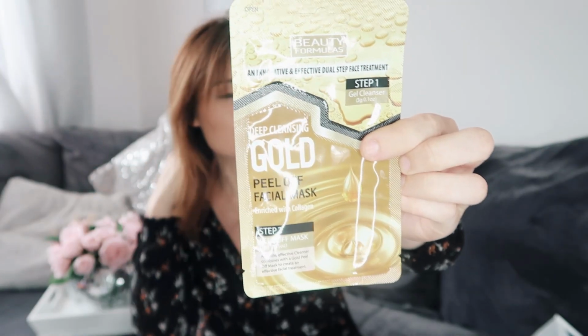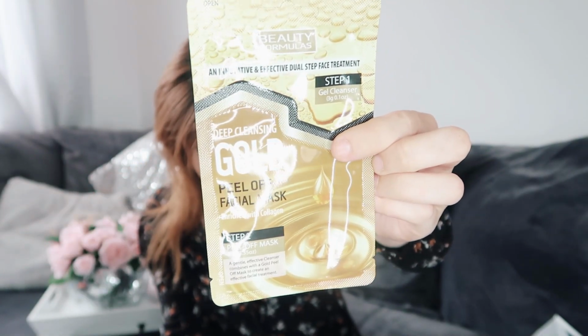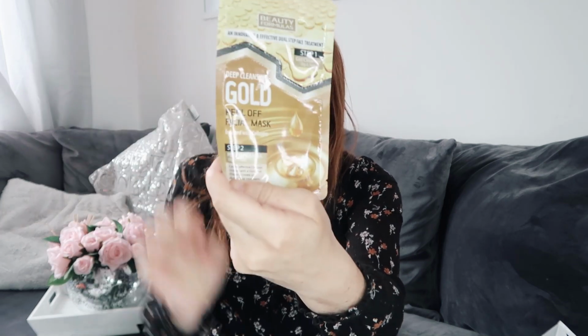Next up, I picked up this gold peel off facial mask. I think it was £1, really cheap. Might not have even been that much actually. No, it was £1. This is the kind of thing that when I'm in B&M for some reason I go around and think, yeah, get one of them, get one of them. And this is a dual step face mask, so it's got a gel cleanser in it and then it's got the peel off mask. So it's got 2 separate sections, so that'll be interesting to see if it's any good. Who doesn't love a face mask?